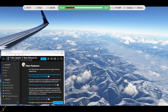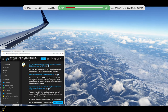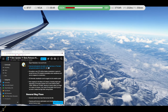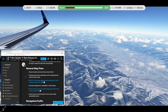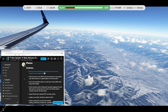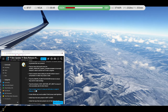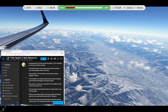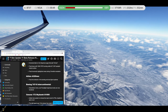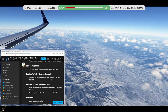New features: live traffic has been updated, various quality of life fixes, new memory fragmentation system, DX12. I don't use that, so, what else? Kind of want to start with the... well, it's like some more weather updates, activity updates, planes. Wanted to see the planes. What was that? General fixes to a bunch of different planes or code. Ground effect. G1000 updates, A320neo, fixed the behavior of landing and taxi light keybinds, 747 update, glare shield dome, floodlight, brightness knobs are now functional.